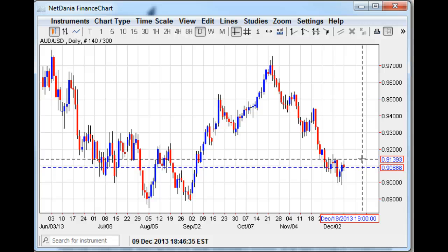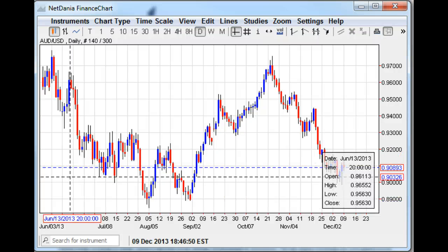One big event risk for Aussie this week is the employment numbers coming out on Wednesday. If those are bad, that's going to be a real true test of the 90, and we'll see if any bargain hunters come in and try to pick it up, or whether they're just going to push this all the way through and break the bones of it at 90, try to take it down to 89.